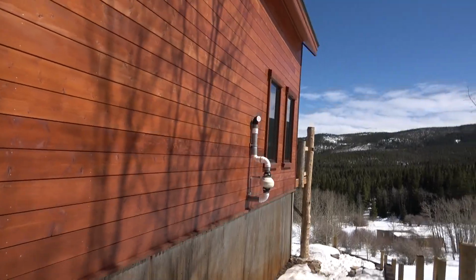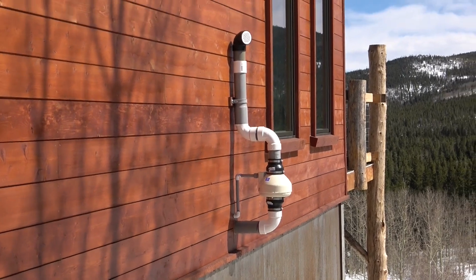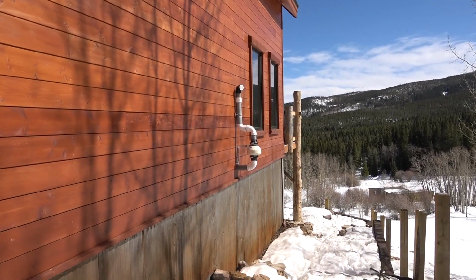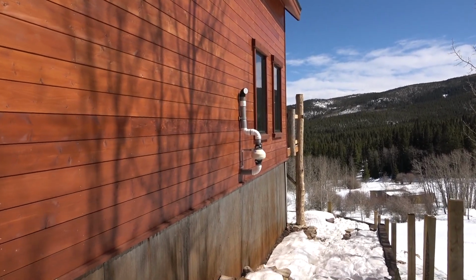Well, let's go take a closer look outside and see how things are melting. And then outside here, you can see the radon fan. This was a big installation project Brian did in January as well. So that one definitely had to get done and has been holding up pretty well for us.